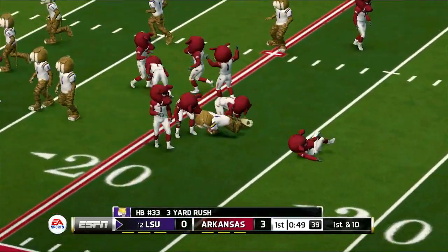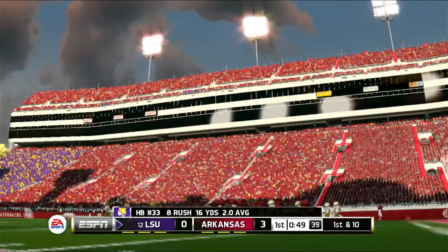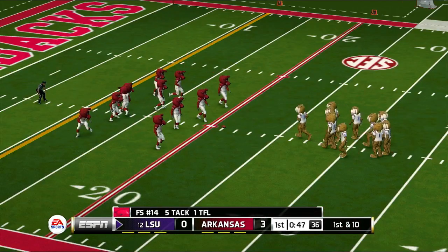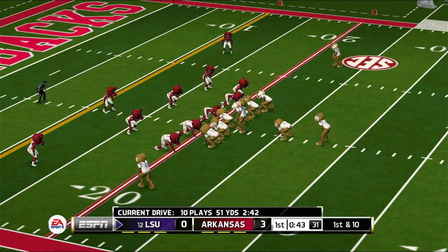And down he goes at the 21. You know, Brad, that's the second third down that they've been able to convert on this drive. And this offense right now has really showed a lot of poise and been able to hold on to the football and try to maintain this drive.